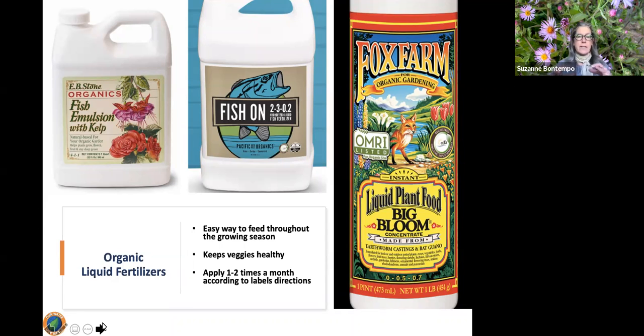What this does is it allows me to avoid disturbing any of the root systems. Because when we apply the dry fertilizer, we will have to scratch it into the top inch or two. Whereas this, we're just watering it in, and we don't have to disturb the roots. If it's for perennial food crops, like fruit trees and vines and berries and such, then I might just do it once a month or maybe once every other month, depending on the plant and how much food it is giving me.